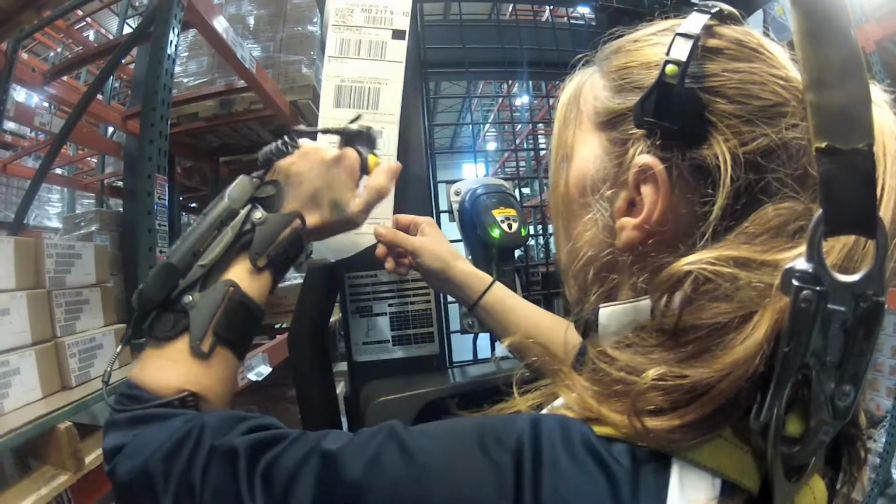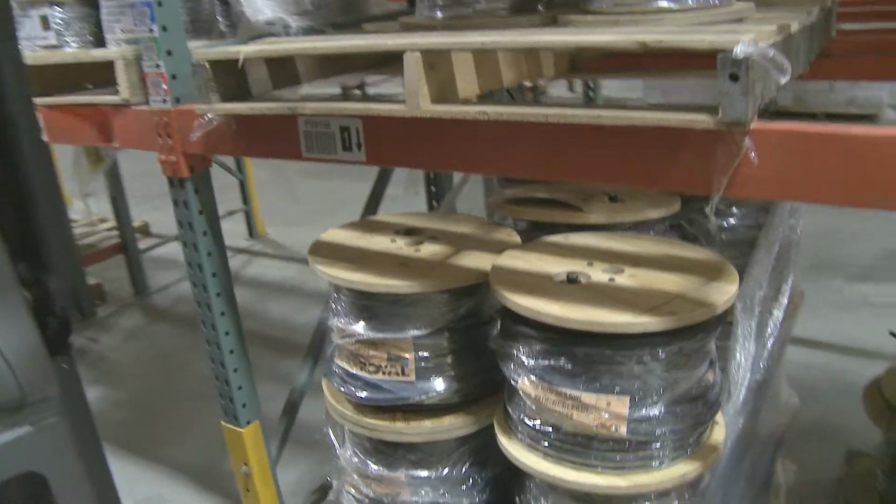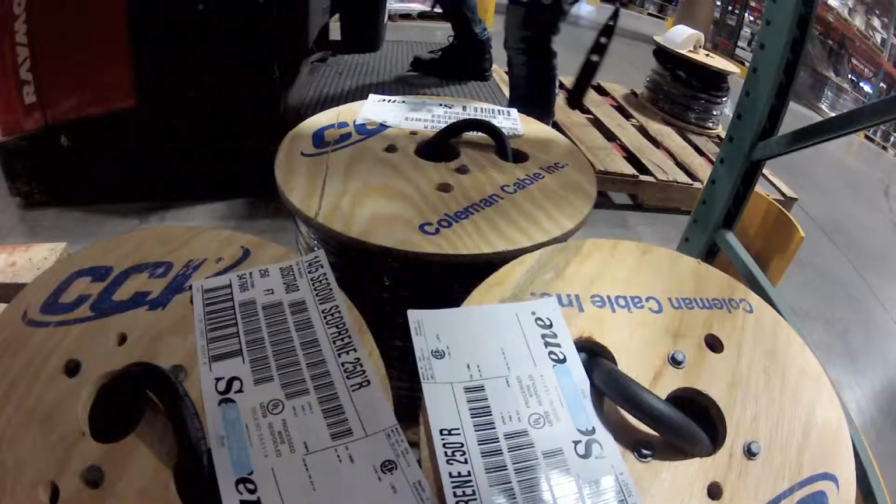Wavelink has also introduced Avalanche, which has really changed how we're going to manage our units going forward. Instead of having to manage each unit individually, we're now able to roll out changes, updates, upgrades. It not only speeds up the process, it gives us a lot more consistency in the results on the units themselves.